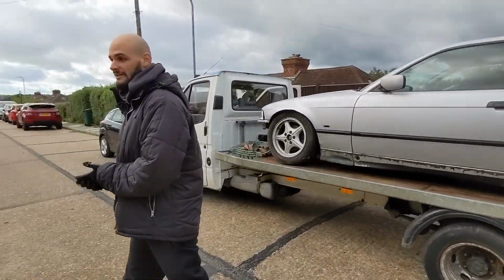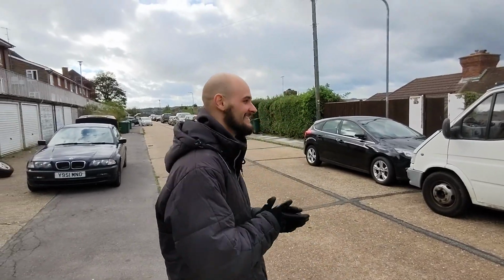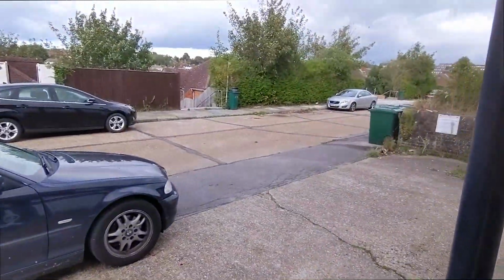Silver coupe on truck. Wow, what a day, huh? The neighbors must be real happy. I'm trying to be in here so that it's not windy, but it's gonna be windy in here anyway. If you look outside, there is no more silver coupe. It's gone. He took it away. He drove away on the truck. We spoke about it, and he said it should be done the start of next week.